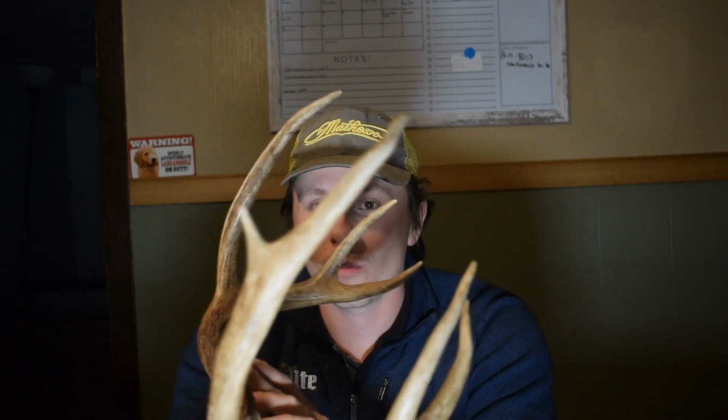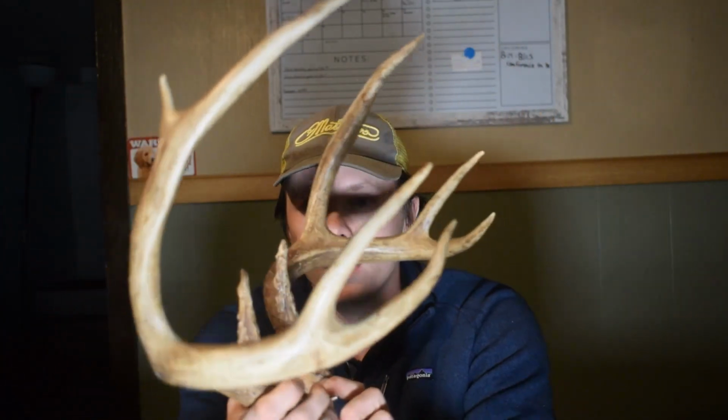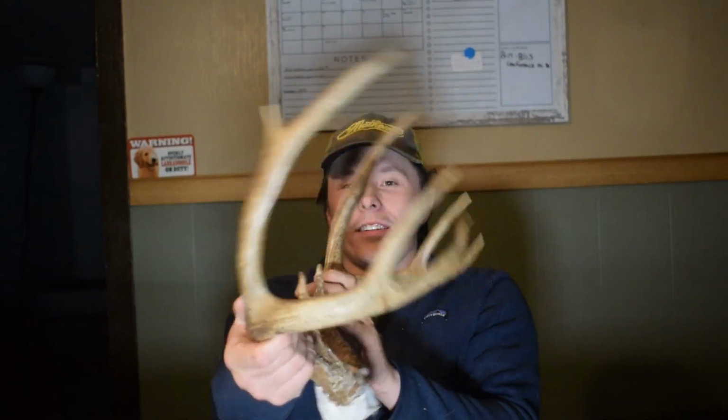Killed him last year up north, and he is a 9-pointer with a little Weema Bob on the end there. But yeah, he's pretty. He ended up scoring 125, but for my first bow buck, I was super excited, and in the pictures, he looks like a monster.